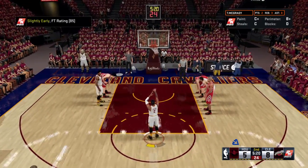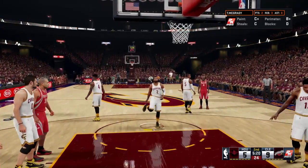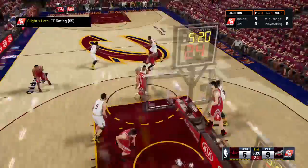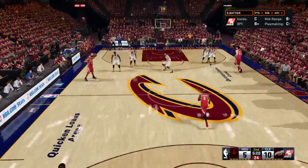Cleveland shooting their first shots of the night from the charity stripe. And it's been an average year, really, at the free throw line for this group. Only around 75%. And so Irving nails both of them. He's always been extremely reliable at the line, and today's been no different. Rockets trail by 5.